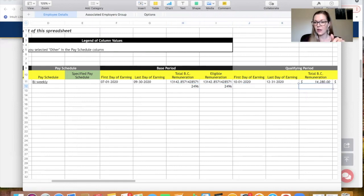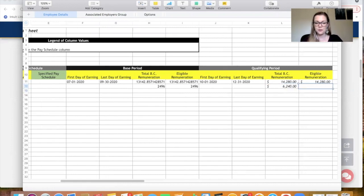So now let's say on the next quarter, they worked 300 hours. So now they had 300 hours times $20 an hour times 1.04 for our 4% vacation pay equals 62.40. And we know they're not over the maximum for that, so it's still 62.40.